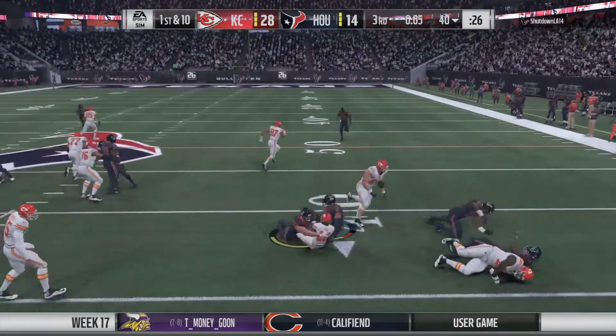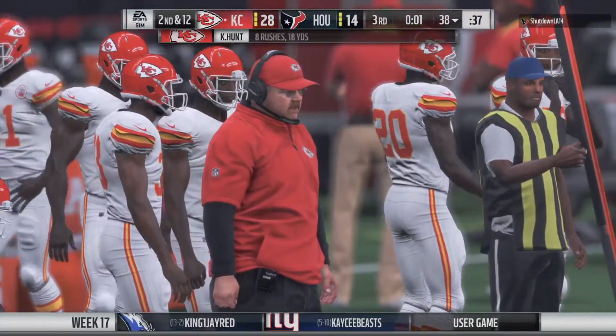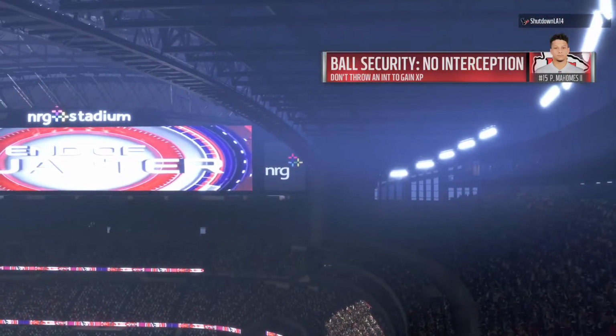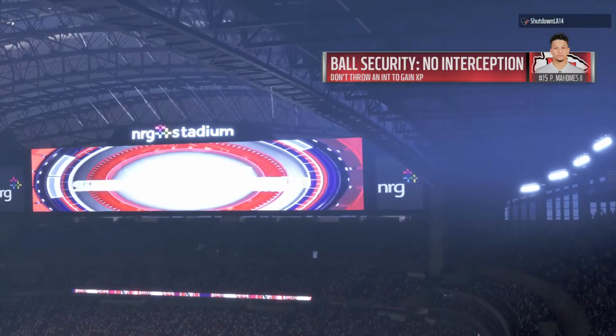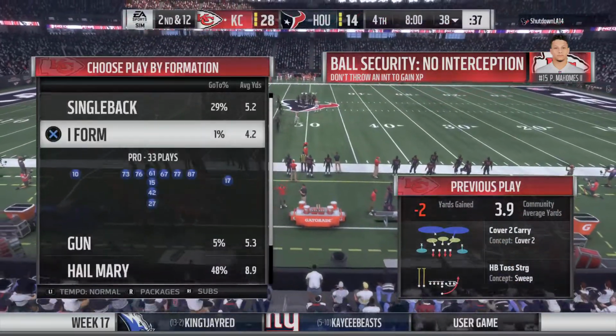They'll toss it to Hunt. And this has been a familiar sight all afternoon as they stop him behind the line. That's going to go as a loss of 2, and it'll be second down. Back now here on EA Sports. It's the Chiefs with the lead and the football here as we get set for quarter number 4.